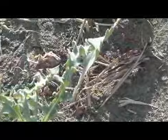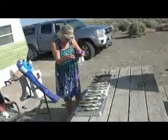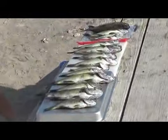When we reach our desert camp, we see one of the evening primrose has started to grow here. It's a wonder those ground squirrels don't eat it. That's supposedly their favorite food.